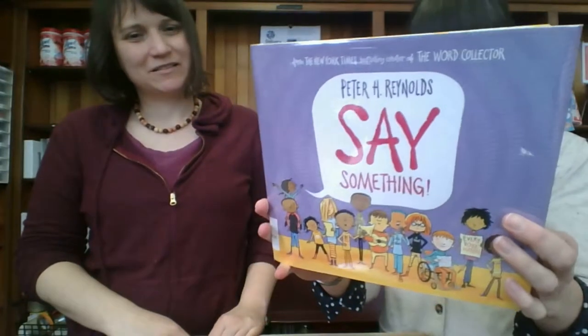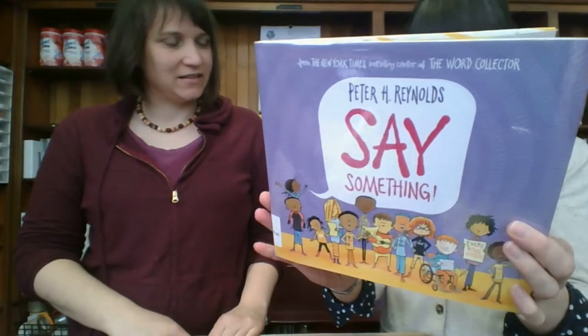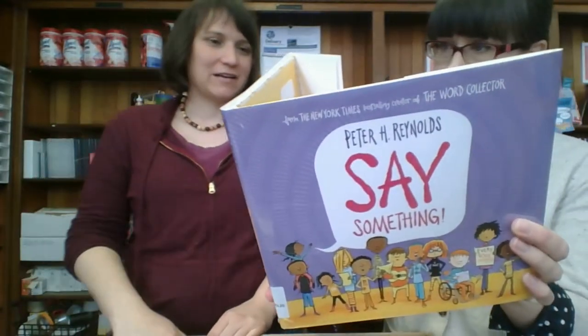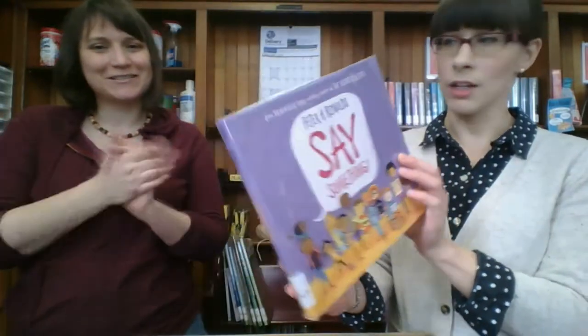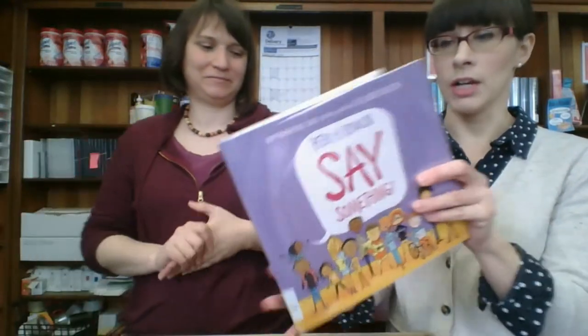Say Something by Peter Reynolds. What is this? This illustrator looks very familiar. I think he's just been around for a long time and has done a lot of... The Dot? Yes, The Dot! Yes! So that's illustrated great. The Dot, yeah. But this is something different.